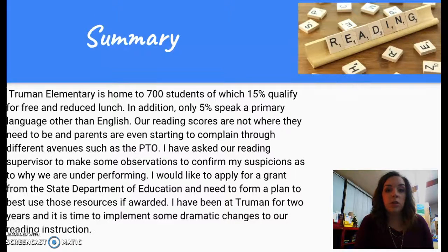I have asked my reading supervisor from the district to come and kind of confirm some of my suspicions as to what might be going on. I'm also going to apply for a grant through the State Department of Education, so it's important that I make a plan that I can outline in that grant.